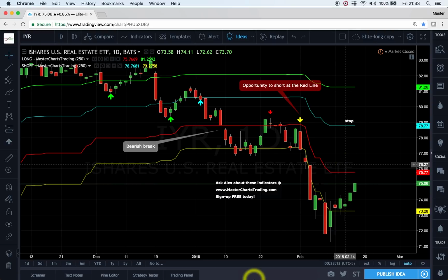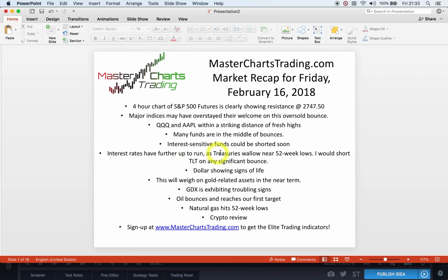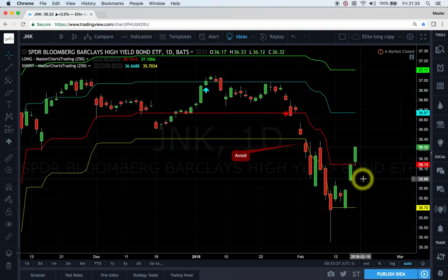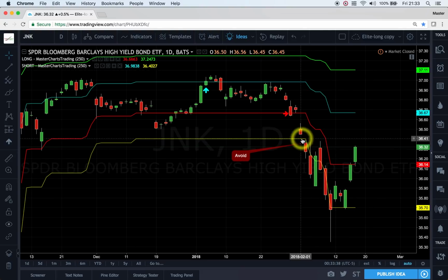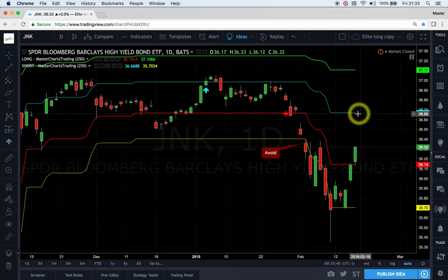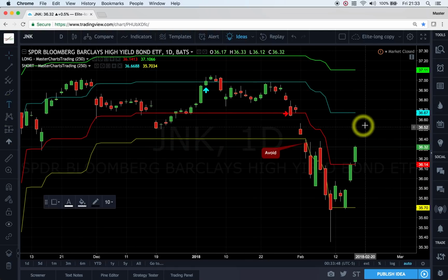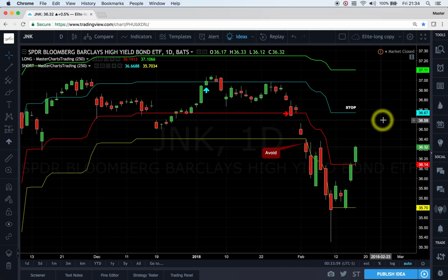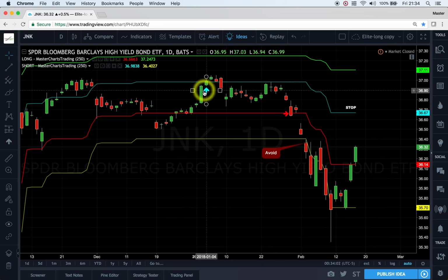Okay, so let me see what else I needed to cover here. All right, so let's also briefly look at junk bonds. Here's junk bonds. Junk bonds were able to clear this red line. To me, this is still in a bear market because we had a close below this yellow line, so I would basically avoid it. If you're really interested, you could potentially short it, but I would put my stop above here, above the blue line. But if we get a breakout above the 36.67, then we're back in the bull market again. So there's quite a bit of whipsaws of late.